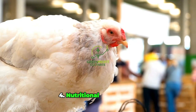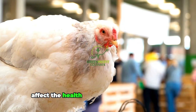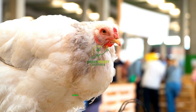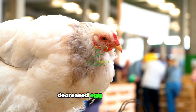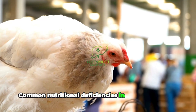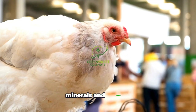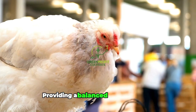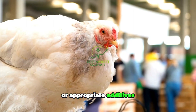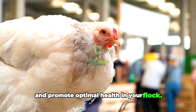4. Nutritional deficiencies. Nutritional deficiencies can adversely affect the health and well-being of chickens, leading to various health problems such as poor growth, feather abnormalities, decreased egg production, and weakened immune function. Common nutritional deficiencies in chickens include inadequate levels of vitamins, minerals, and protein. Providing a balanced and varied diet, supplemented with commercial feeds or appropriate additives, can help prevent nutritional deficiencies and promote optimal health in your flock.